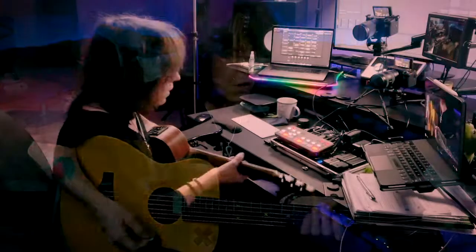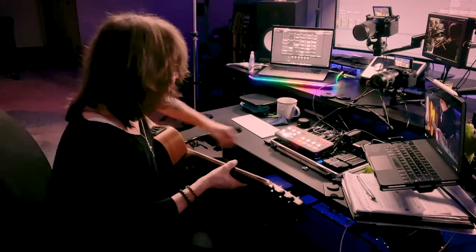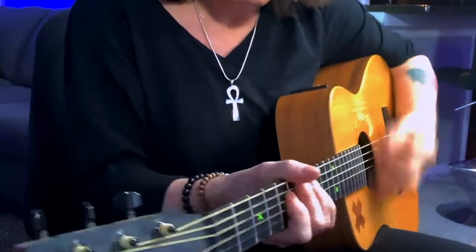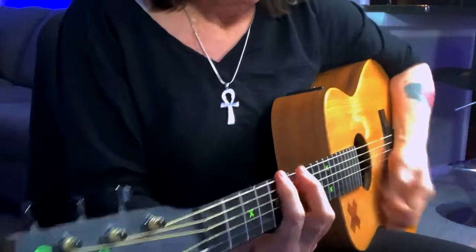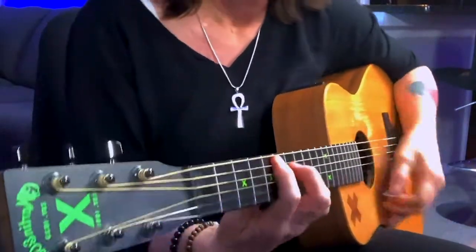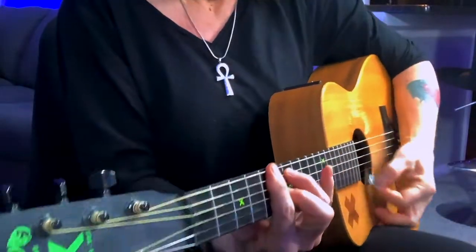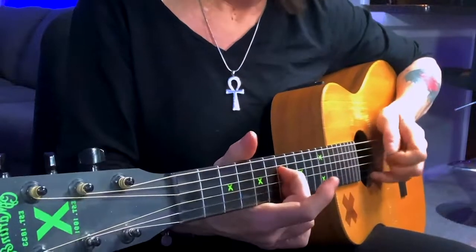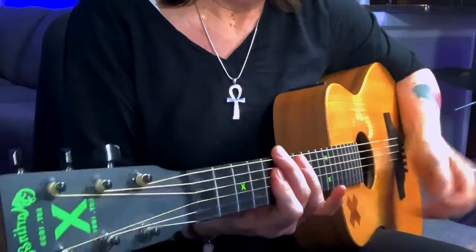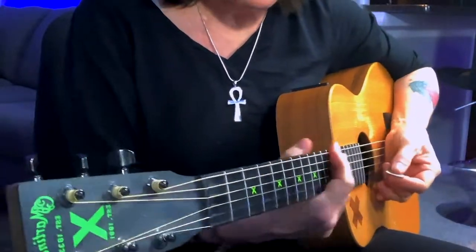So, see my setup here in the studio? Where I'm using my... My Baby's Gone Crazy from last week. And Red House. Tears Like Rain. And Crossroads.